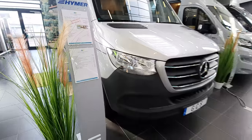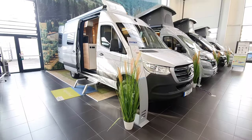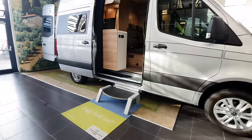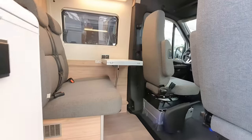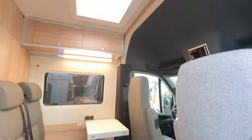And it'll give a payload of something around 700 kilos, approximately. That should be probably enough for what you're carrying if there's two of you, because there's only two beds in it. So, what's it got?